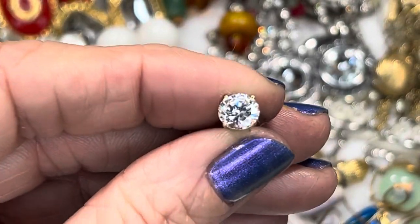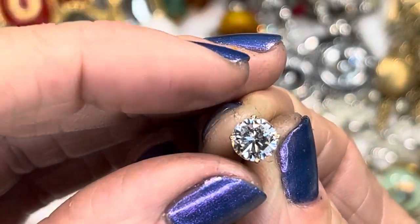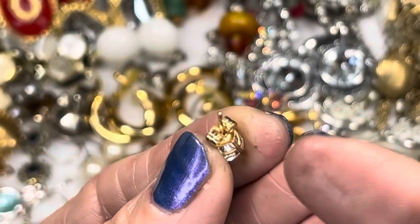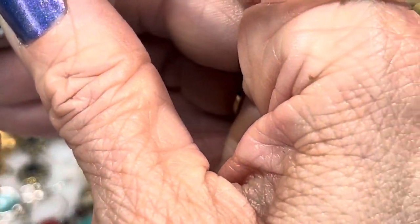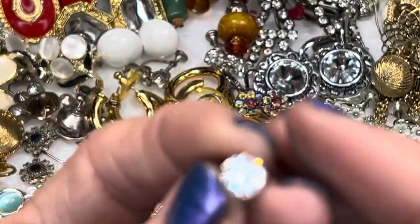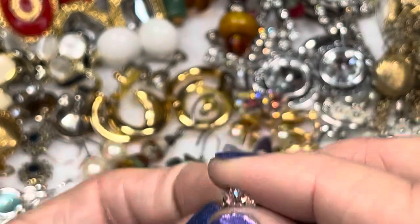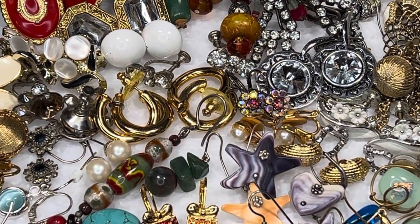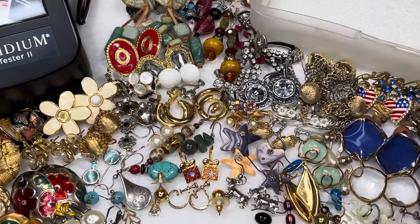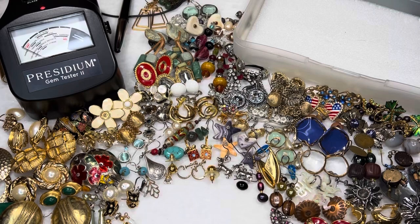And then earlier, I had shown this earring. Unfortunately, there is not a match, but this is a cubic zirconia earring, but it actually is on gold. It's marked with 14 karat gold. I showed that in the very first video, and it definitely is a cubic zirconia. So no match for that, but it is gold. So there you have it. So all I can say is, wow, that was some jewelry jar.